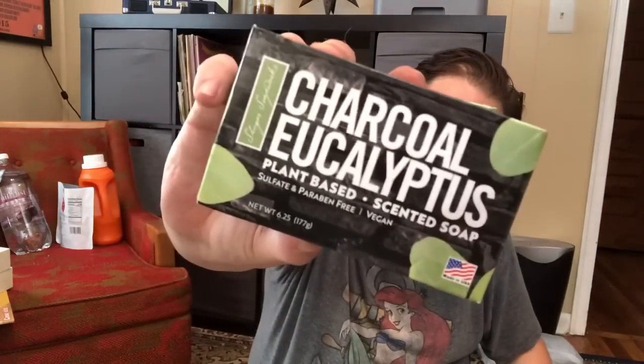I grabbed this charcoal eucalyptus soap. It smells so good, y'all. I love the way it smells. I also grabbed a large thing of toothpaste. Anytime I find the larger ones, I always buy those, especially if they're the brand name ones. Dove men's care soap. I'm a man, I like my soap. Cheese grater. I have cheese, I like to grate it.